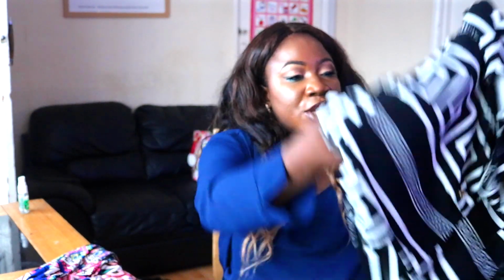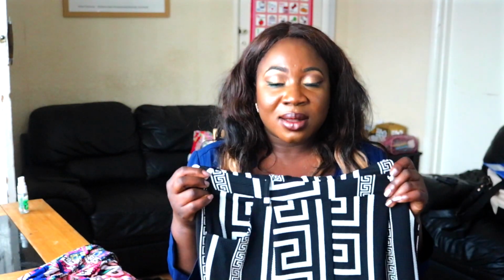On to the next, I have a jumpsuit. So this is what this jumpsuit looks like. It has a gold detail belt, and it hugs your figure so nicely. Beautiful pattern as well. It reminds me of the Givenchy pattern. So that's what it looks like on me.